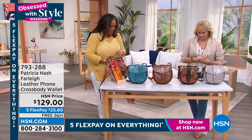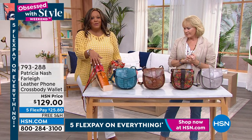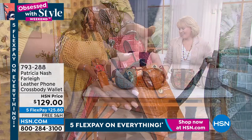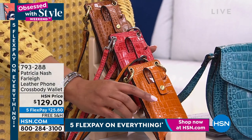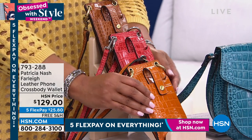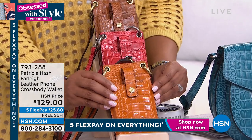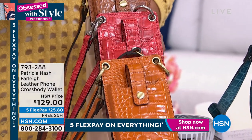Okay, we have so much to show you. So now we're going to the phone wallet. The phone wallet, that was the tease. I'm going to put the scarf back on in a minute, but then I had to get situated. I can never find my phone, so I was very excited to show you this. We have three colors. One is cognac, and one is sun croc. So this is your sun croc. Let me turn it more. There's my camera. Sun croc, beautiful. It kind of has more of an orangey feel to it. Then we've got the papaya, and then we've got the cognac.